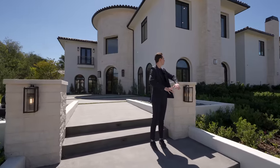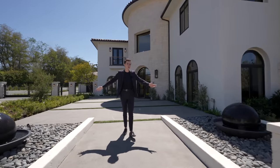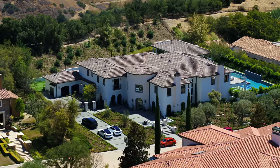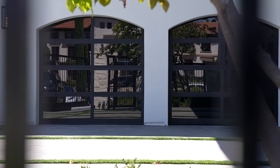This home is surrounded by impressive foliage and landscaping throughout. You've got two water features displayed on either side of me with river rock details. A massive driveway leads you into a further gated motor court where you further have access into a four-car garage.